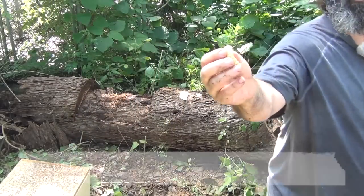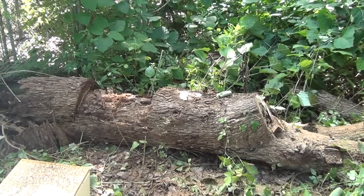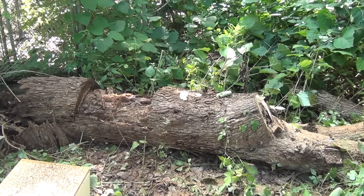Check out the size of that grub right there, folks. You want to make them birds happy? What is that? It's a type of bee. Really? I don't know if we're allowed to, because they're on strict diets.